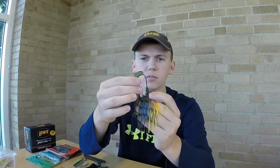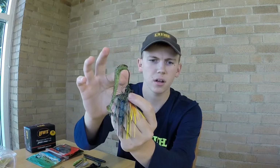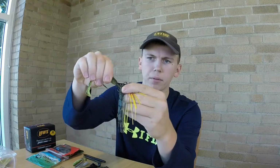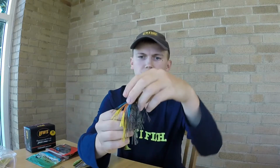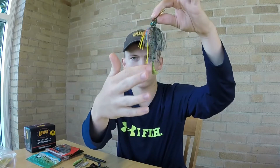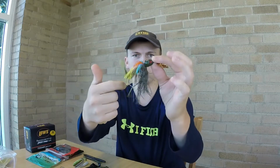And you just slide it on. Try to measure in here how far it's going to go up the hook before you push it through, and you're just going to pop it through like that. And then if you look at it, now you have that paddle tail there, and that's just going to go back and forth while it's swimming in the water, and it gives so much action to these chatterbaits, let me tell you. I catch so many fish like this, it's not even funny.